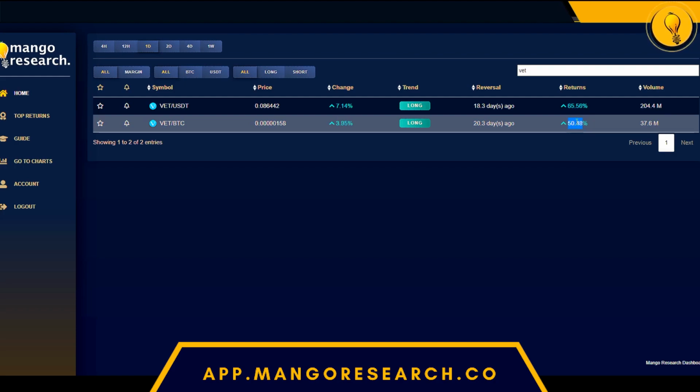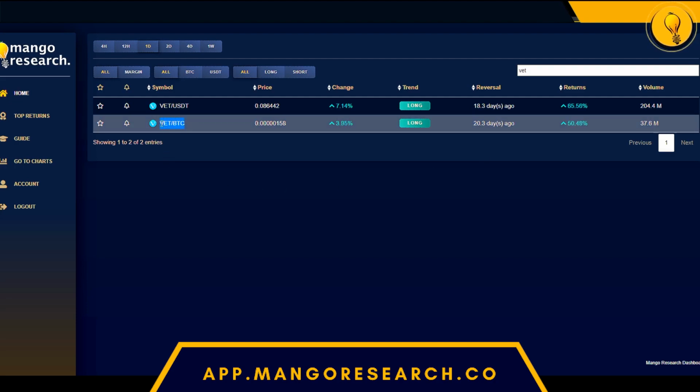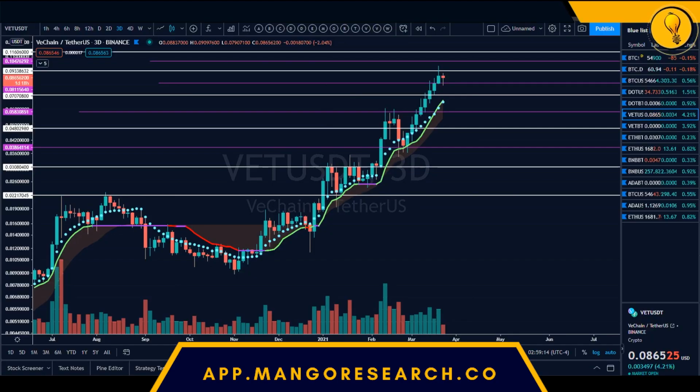Now remember, Bitcoin is also in a bull run, right? It is also moving up relative to USDT. What VeChain BTC essentially tells you is that between VeChain and BTC, which one is the stronger trending asset? Right now, as things stand on the daily time frame, it is telling us that VeChain is looking stronger than Bitcoin. It is trending up against Bitcoin. That's what this pairing really tells us. Alrighty, now let's get on over to the charts and really dissect this.